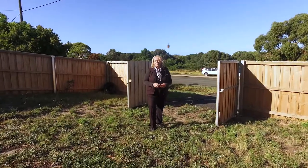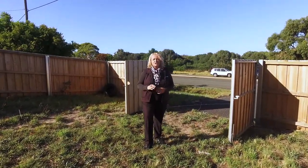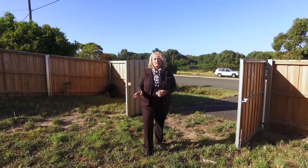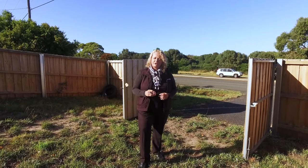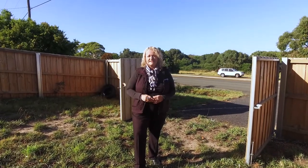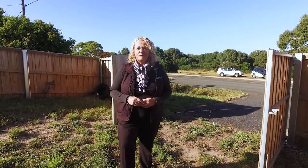So, if you've been looking for that perfect building allotment to build your lifestyle property, just up the road from the local shop, petrol station and RSL, and only a 23-minute drive to the Sorell shopping district, then today's the day you found it. Please give me a call. I'd love to talk to you about this lovely opportunity.